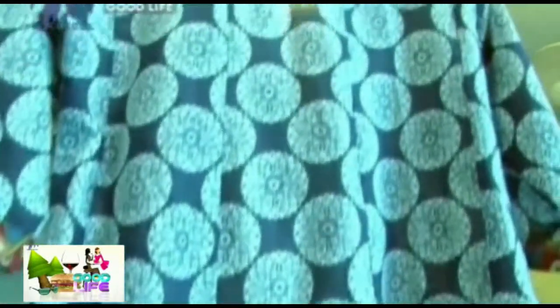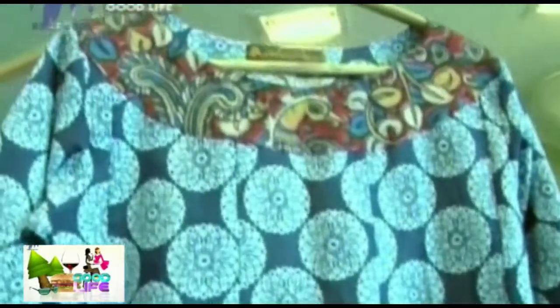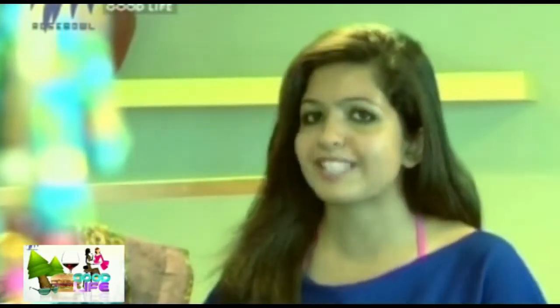So this was one very beautiful collection which we showcased to you in Neelambari today, and all those kurtas were really traditional and using the kalamkari print. Well, there are lots more to explore over here in the fashion segment, but not now.